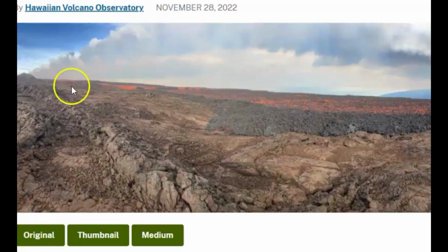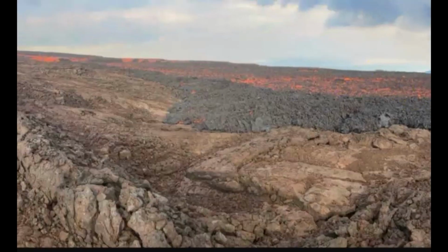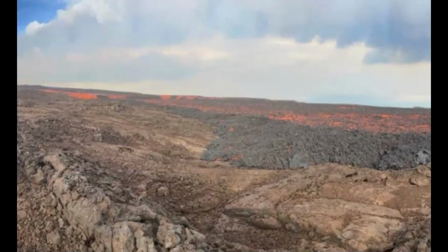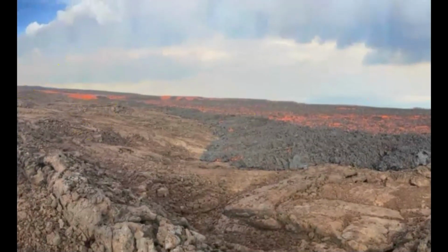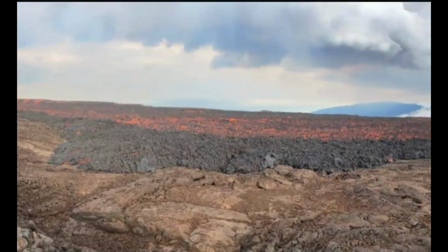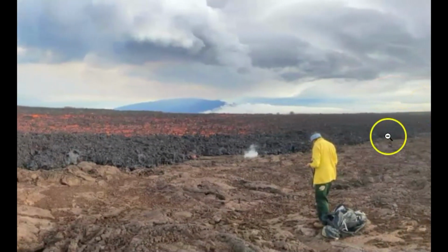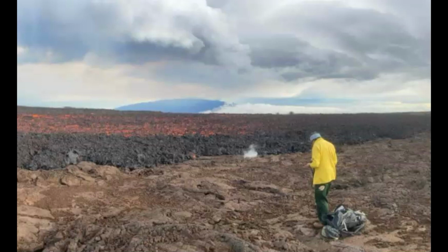They have another image here. Over here, I don't know if I can make this bigger. Let me see. All right, yeah, I can. Okay, let's go bigger. All right, you can see the smoke or ash coming up over here on the left. You can see the lava, and we'll pull it over. Let me see here. There's one fellow there taking readings, it looks like.